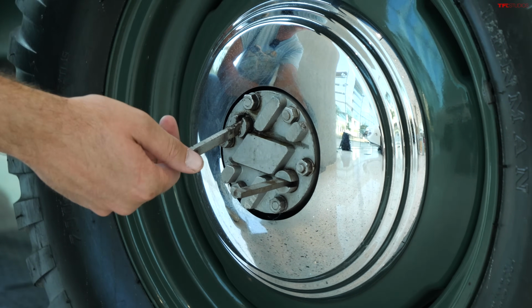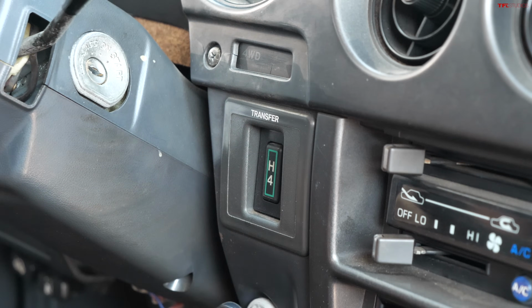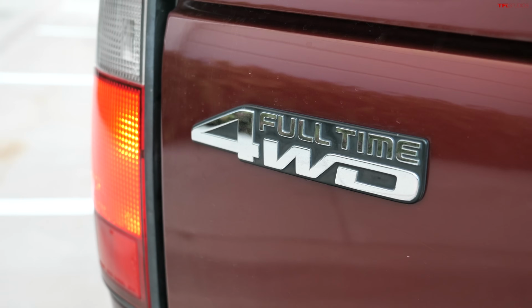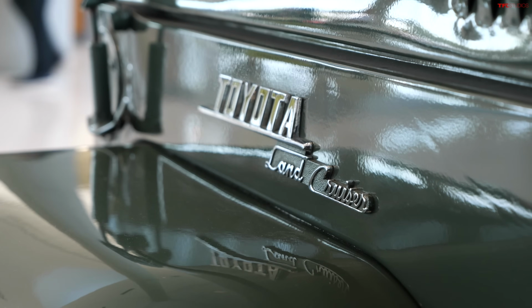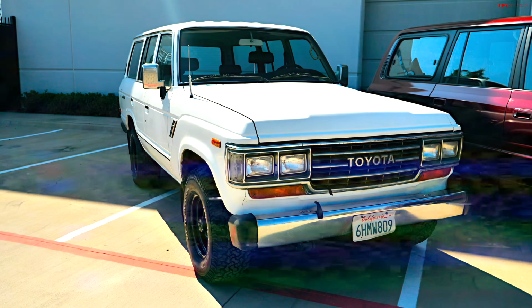A really cool design. The cars you see today in this video are from the Toyota Heritage Collection, and Toyota keeps a large number of vehicles in near perfect condition for historical reasons. Unfortunately, on the day of the filming, we did not have access to a 40 or a 55 series Land Cruiser, so we're going to jump to the 60 series, the first of the modern era Land Cruisers.